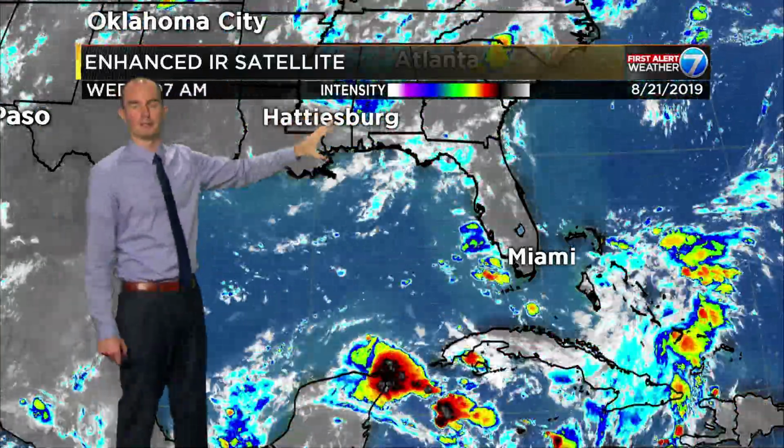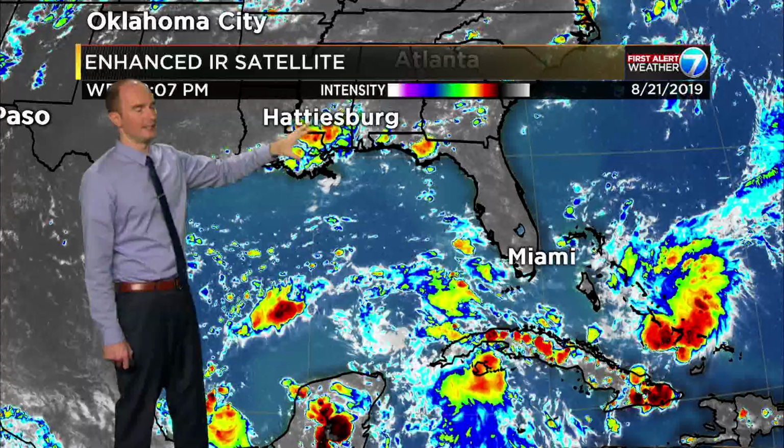Down into the Gulf of Mexico, we still have that little boundary nearby, though it is starting to kind of fall apart, and pieces of it are starting to lift off to the northeast. So slowly we're getting rid of the everyday chance for rain. However, that is going to be replaced with what's getting into the Bay of Campeche right now.